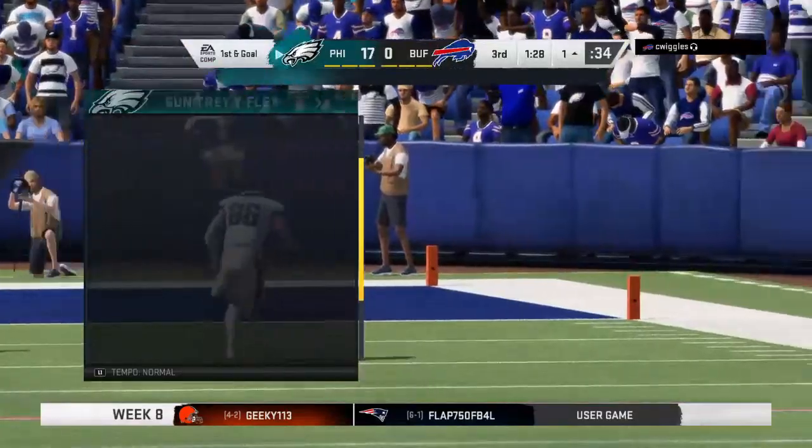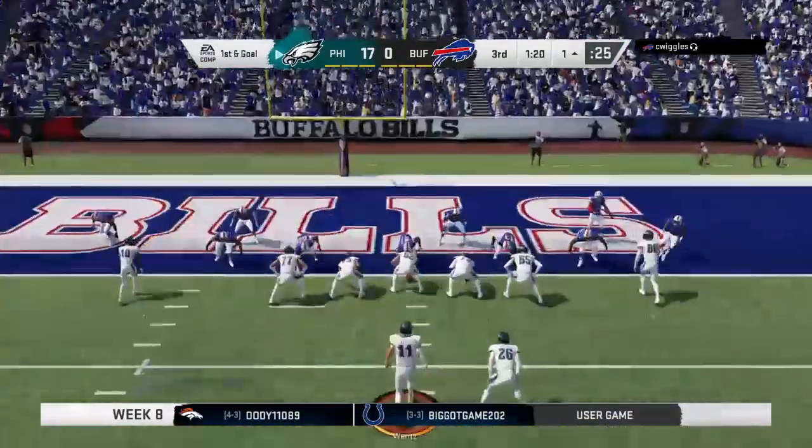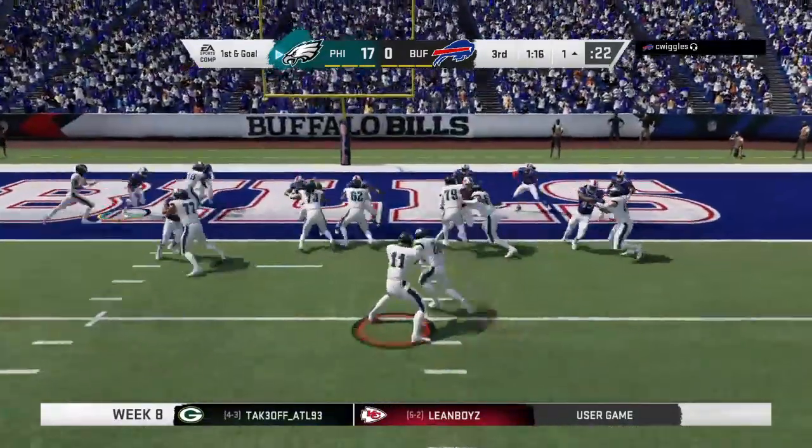And in a lot of ways, that catch is expected. Red zone presence, and that one was realized there. You've got to find your tight end in that situation. 2 big plays in succession. Not sure this D knows what.